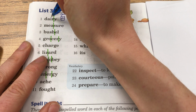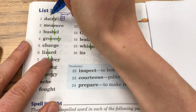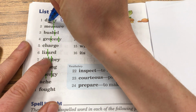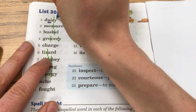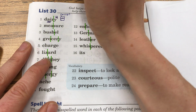So in dairy, we have not a, it's not saying dairy, it's more saying this air sound. So underline that A-I as being a sound not taught. And then we have, yeah, I, most of the time, E, dairy.